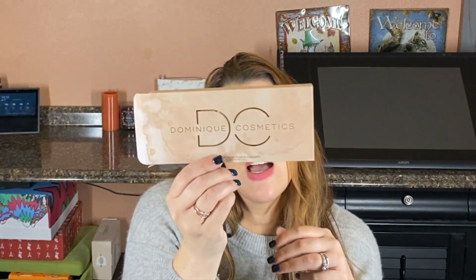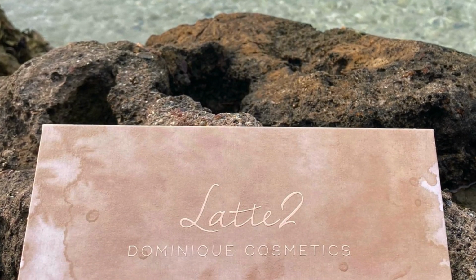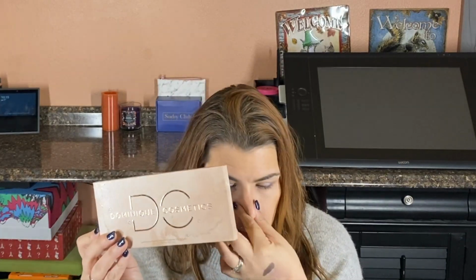No complaints. All right. Last thing is from Dominique Cosmetics, and this is her Latte 2 palette. One of the cool things about this is she released this palette in the TrendMood box, which is amazing. In fact, a couple of products are brand new to the market. And that's one thing that Sophie is doing with her boxes: she's bringing the new and now to the boxes as opposed to the old tired stuff that BoxyCharm and Ipsy do.